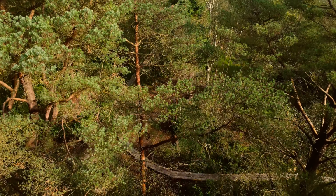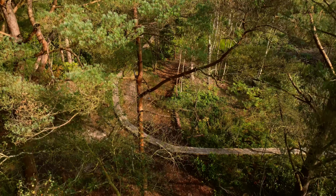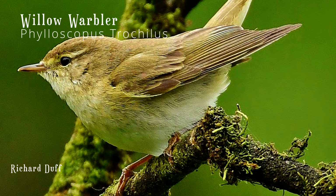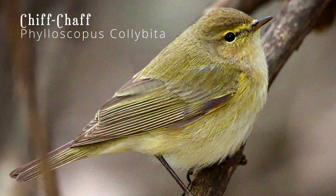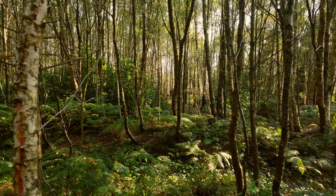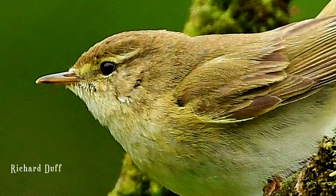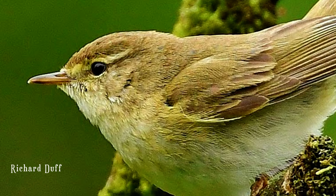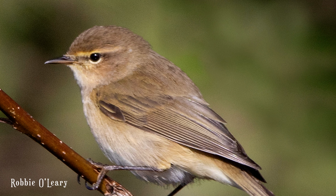From March onwards through to midsummer, this area is rich with birdsong. Thanks to both the willow warbler and the chiff-chaff. Each spring, these 2 closely related warbler species return from Africa, where they spend their winter. Were the 2 birds sitting in front of you right now, it'd be very difficult to tell them apart. But their songs are completely different.